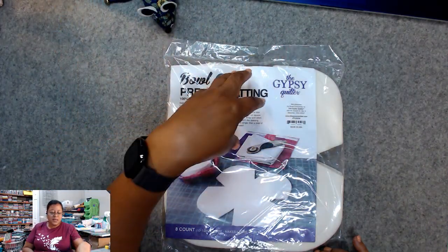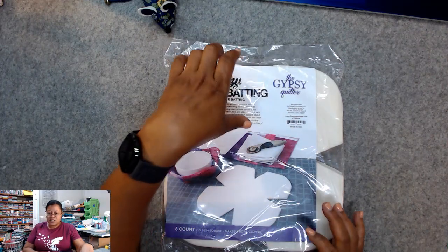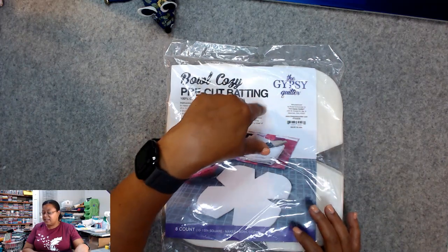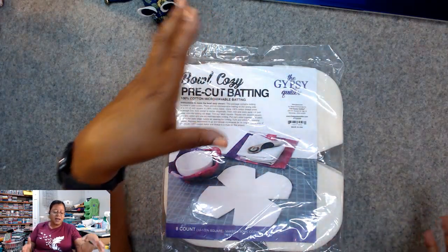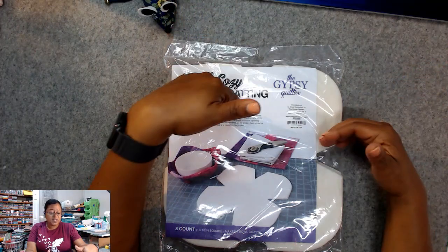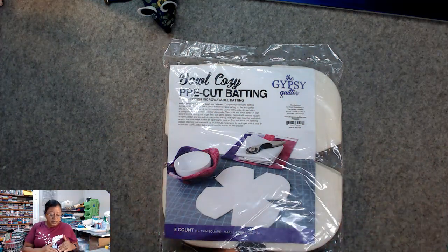So for me, it works out to be exactly the same price. Getting this at $6.25 works out to be the exact same price as me buying a 1 yard cut of the Pellon. And this way it's already pre-cut and I don't have to cut the squares and then cut the darts. So it was like a win-win.